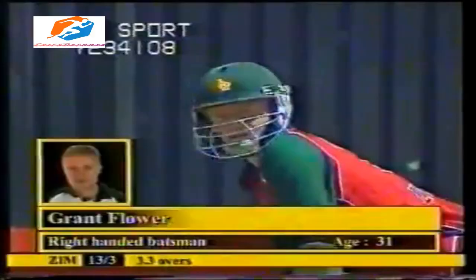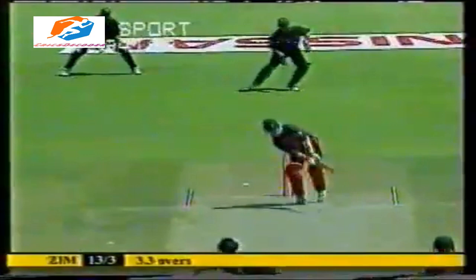Grant Flower at the crease. He's facing a hat-trick ball here. Mohammed Sami. That's missing leg. That's missing leg. It was a good attempt at a yorker, though. Right bit of thought there from the bowler to try and pick up this hat-trick.